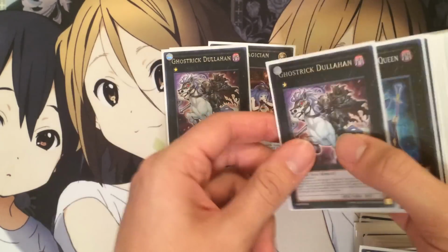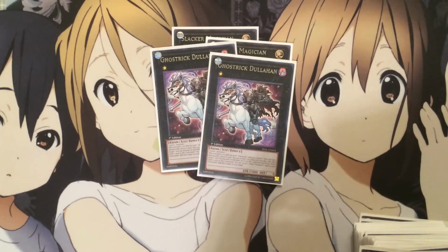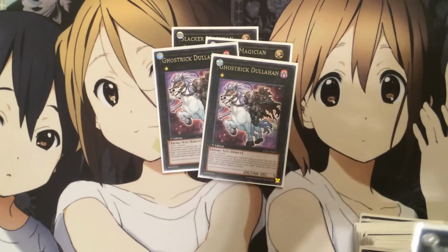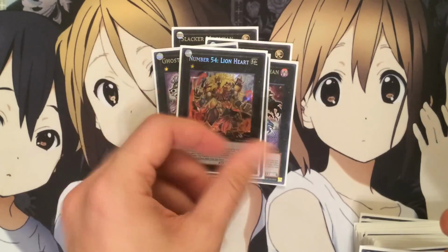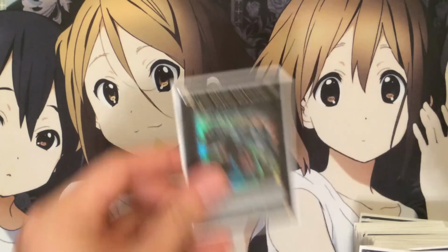For rank 1s, we have the Dollahans and the Slacker Magicians. Always fun to use with the level 1 beatdown decks, the Frog decks. Same with Galaxy Queen and Lionheart. Those are the pretty standard rank 1s. I'm going to keep saying level, but it is rank that I like to hold on to.